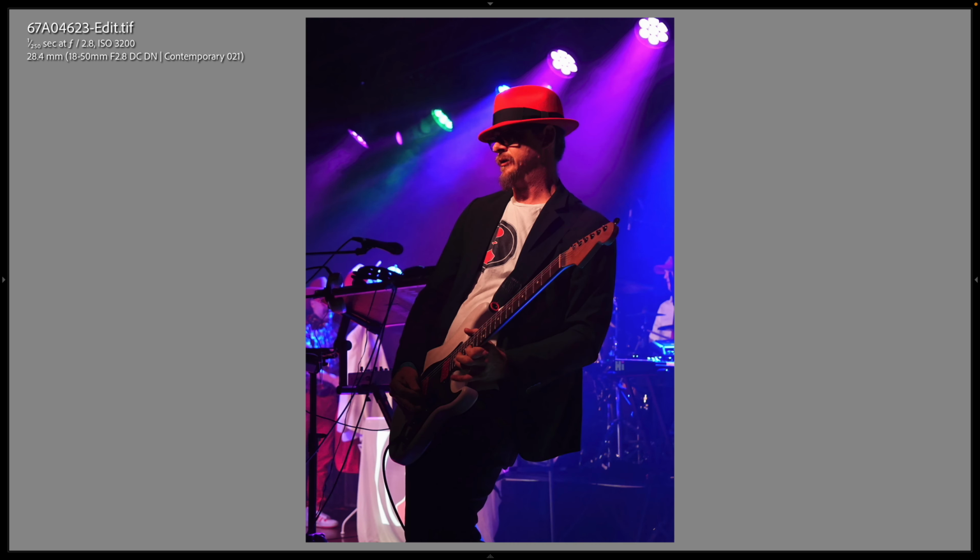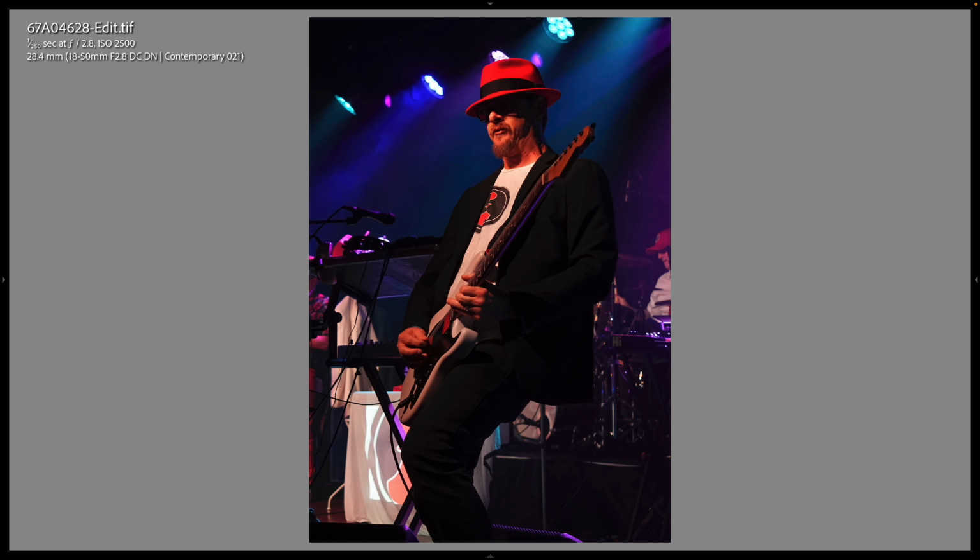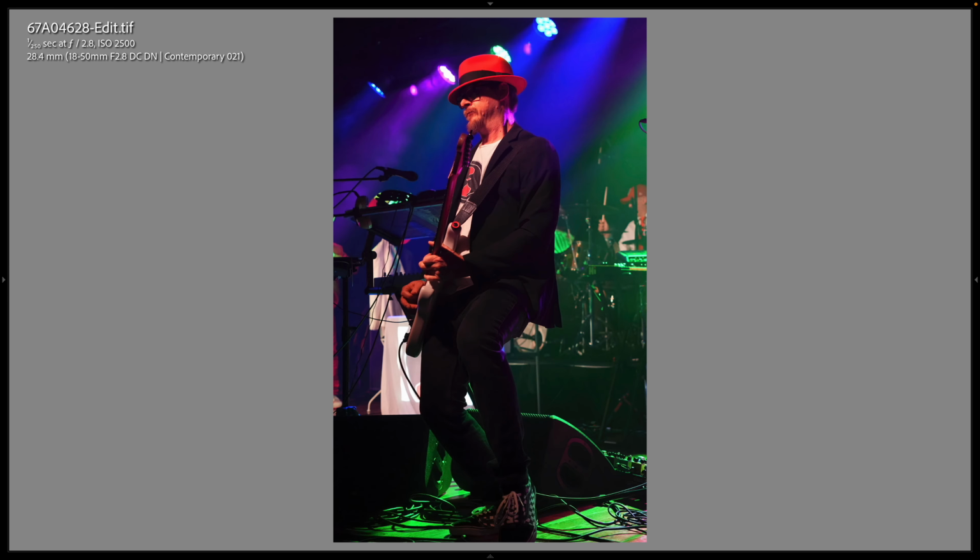Here's the guitarist on the right-hand side of the stage. He's got a Super Strat with some humbuckers in it, and I like that they match the color scheme of the band, which is red, white, and black. And so his guitar matches that as well, which is kind of cool. Great for photography, and it's a nice look for the band.